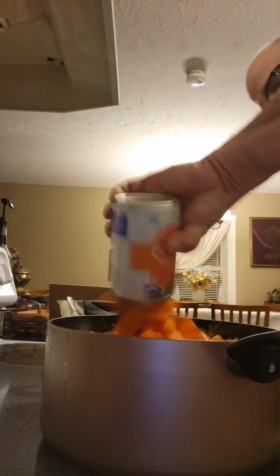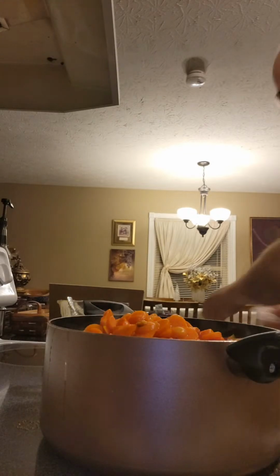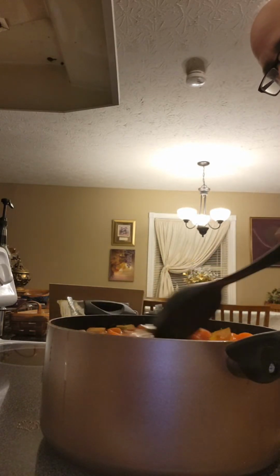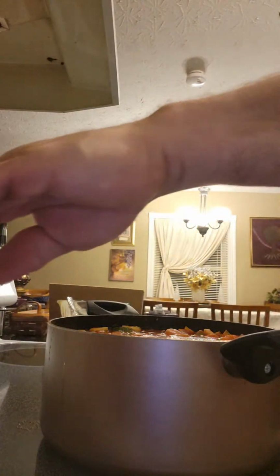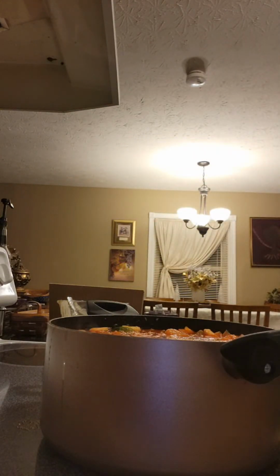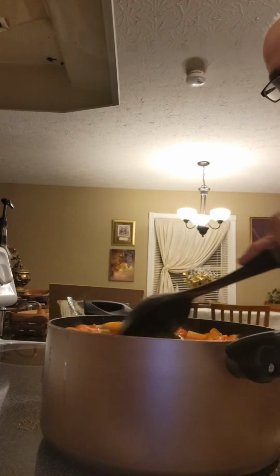All right, there goes the carrots. Can't have too much carrots in vegetable soup. Stir this up now a little bit. And now to finish it off, minced onion. And there we go.